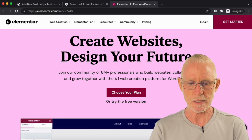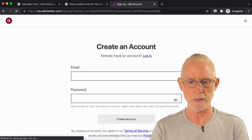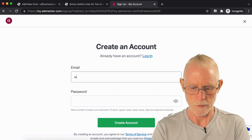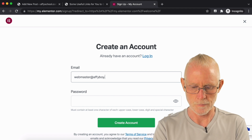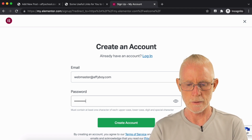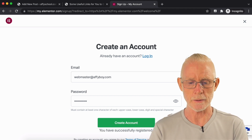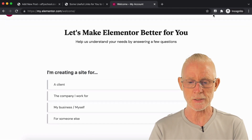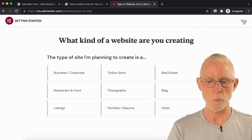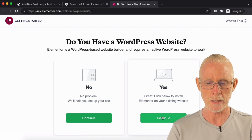Okay, let's just go straight in here and add Elementor to our site. Okay. Try the free version. Yay! Okay, create an account. And away we go. They have a nice little wizard on here that will guide you through it. So that's why I'm taking you through this step here. You can answer all these. I'm just going to click skip for speed here, because I know what we're wanting to create. Do we have a site? Yes, we do. Click on continue, and now it'll hook up to our actual site.